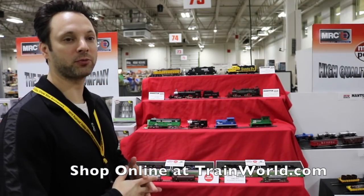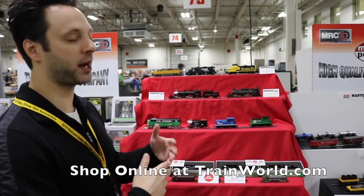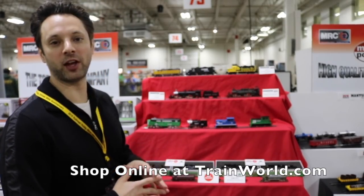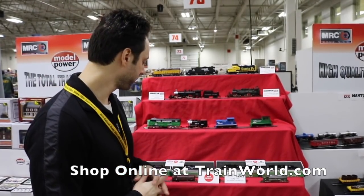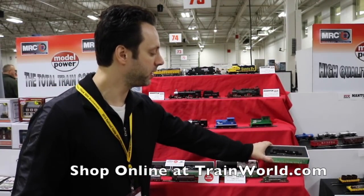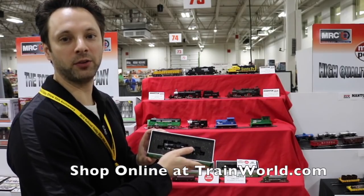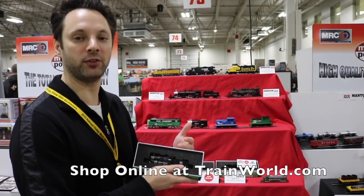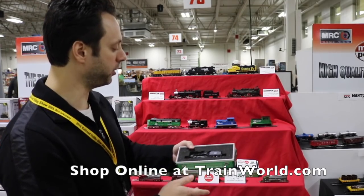Early in, actually it was middle of 2017, we got in the rest of our Moguls and Americans with DCC and sound. We probably are the only people offering steam at this size with DCC and sound. A lot of times in N-gauge, you have to make bigger engines to get DCC and sound. So it's a really good value.